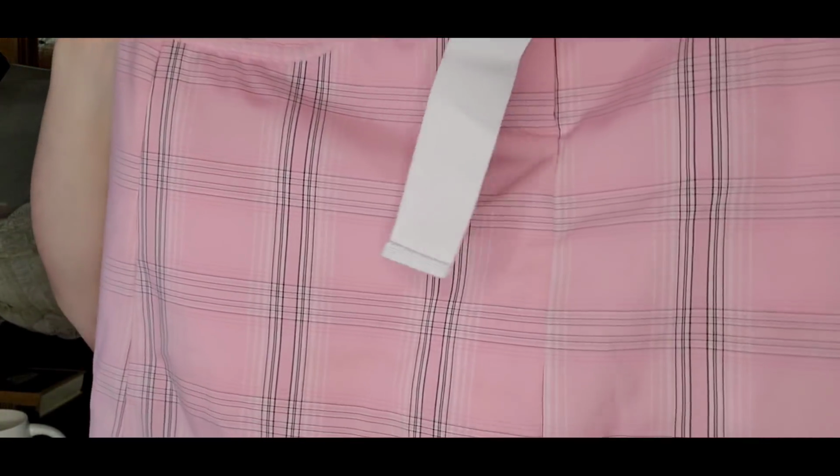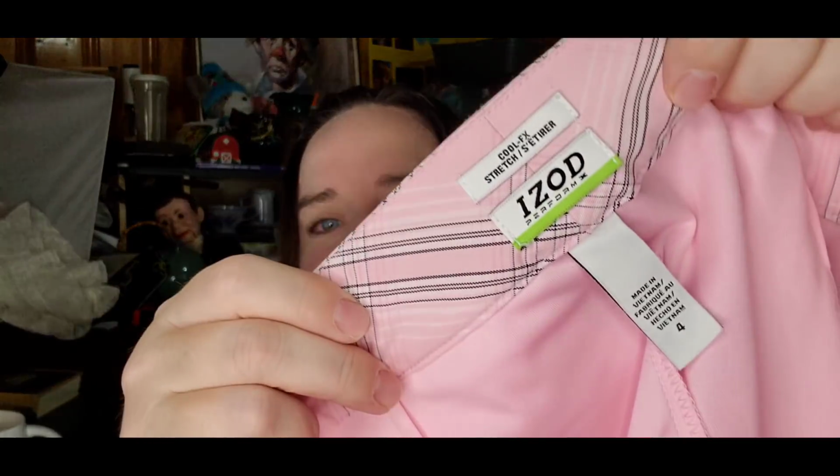On Mercari was this Izod Performance golf skirt. Paid less than 50 cents in a big clothing lot. There is your tag. Size 4, and this one sold for $13 plus shipping over on Mercari. I was kind of on the fence about whether or not I should list this. It's just a Ralph Lauren box. So this was in the lot with the perfume, so I am less than $1 in. This sold almost immediately when my mom listed it over on Facebook Marketplace for $10 plus shipping.